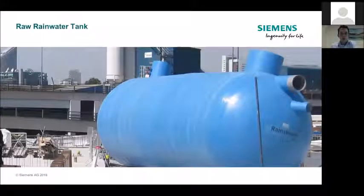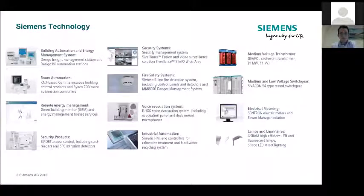And this is the rainwater tank that is underneath the building, that harvests the rainwater. This gives a little bit of an overview of the various technologies found, whether that be building automation systems or fire safety systems and security systems.